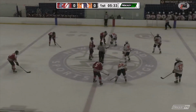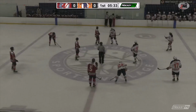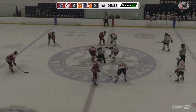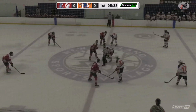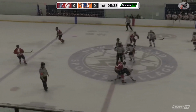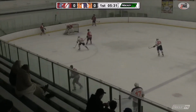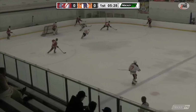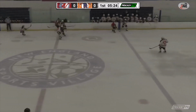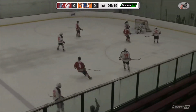Michael Locke will take the ensuing draw. And now the officials go back and talk to the scorer's box. And we're ready to go. Hilton and Henry Wilson going at it with each other on the near side of the zone, and they're told to separate. Puck sent on to Kangas.